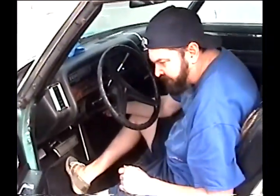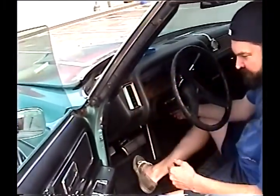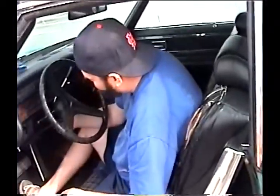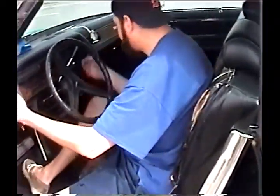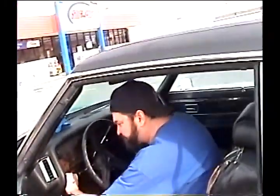Here's a toggle switch for the AC. I tried to in here, but it seems to stay on even when you turn the toggle switch off. It's not flowing as much. I turned the toggle on, and now we got it flowing. I don't know what causes that. Here's the wiper. Mix. It does work.